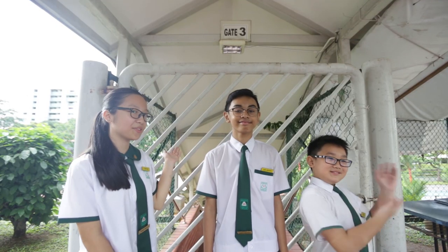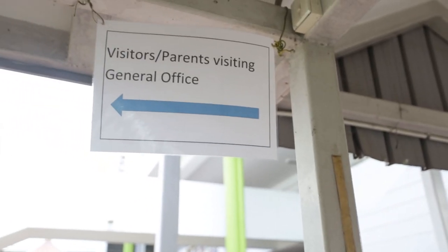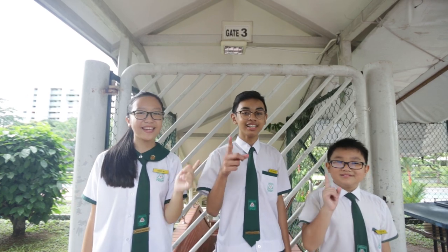Now we are at Gate 3. Please take note that Gate 3 is open during specific hours. Remember to report to the security post to get the visitor pass. Oh, I have to say this. You must be punctual for school every day. Don't be late.